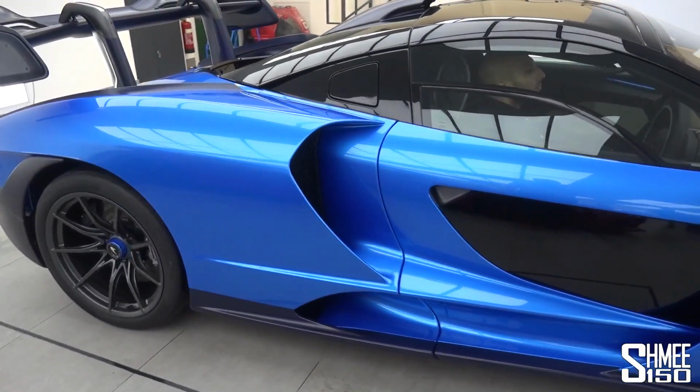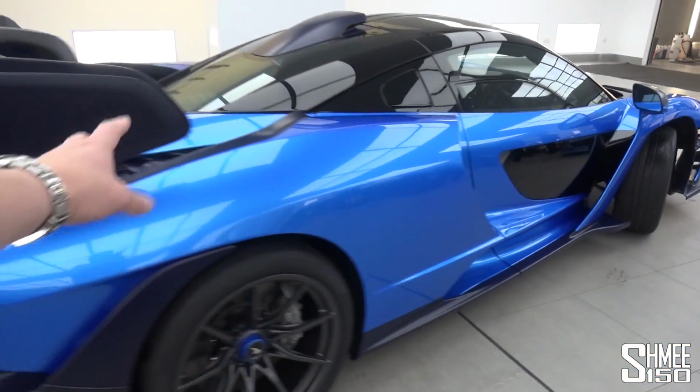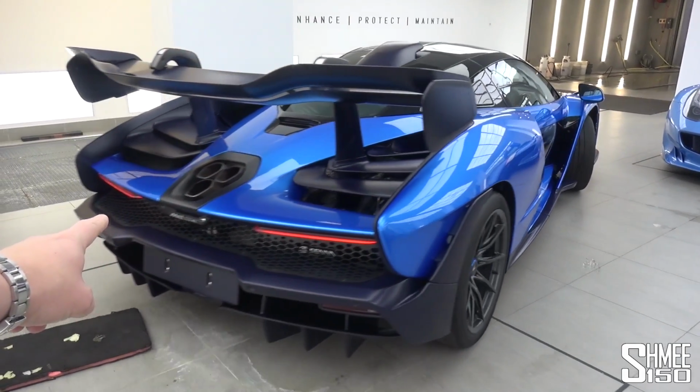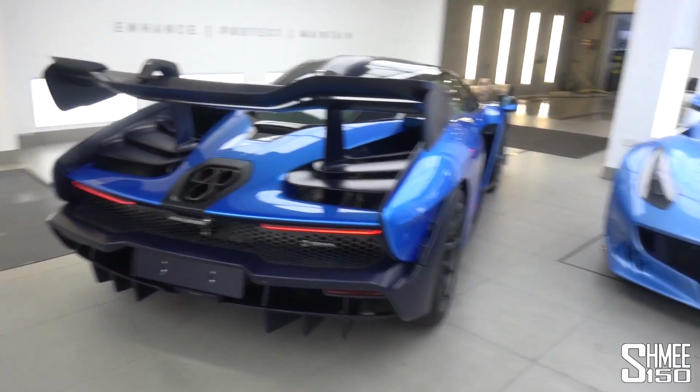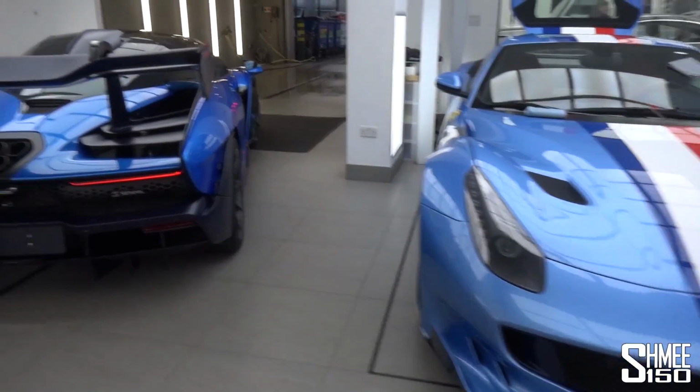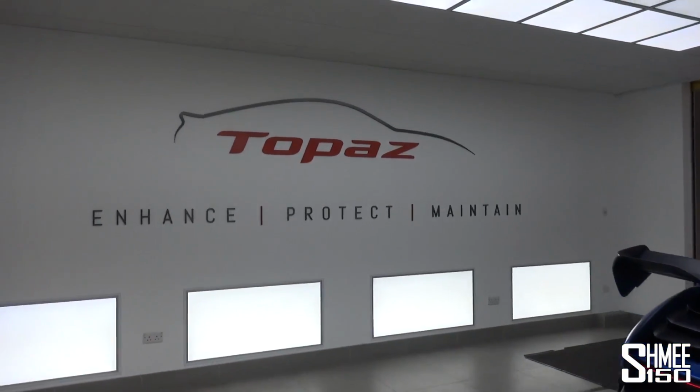Control and checking. It's so cool. I can't wait to take this out for a drive again. I cannot wait. Anyway, farewell to that lovely TDF. Farewell here from Topaz for now.